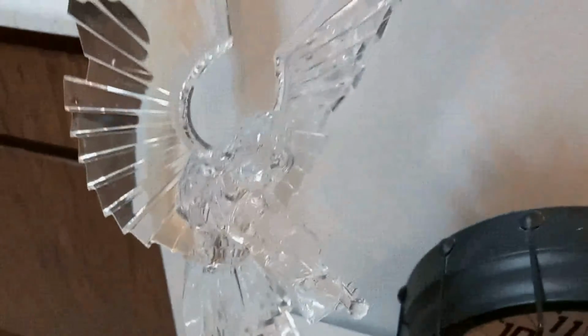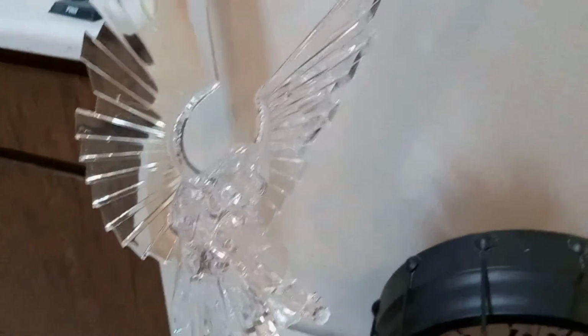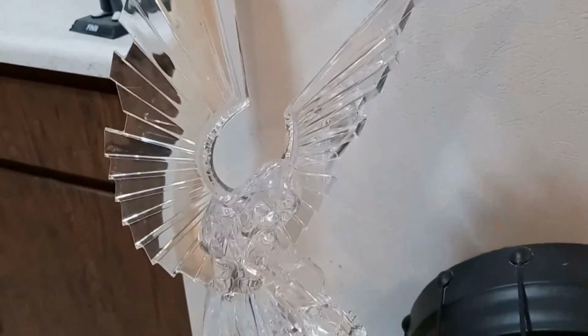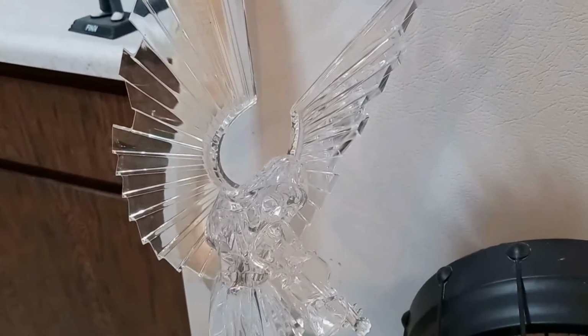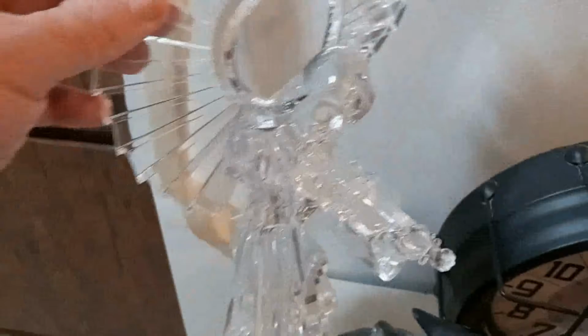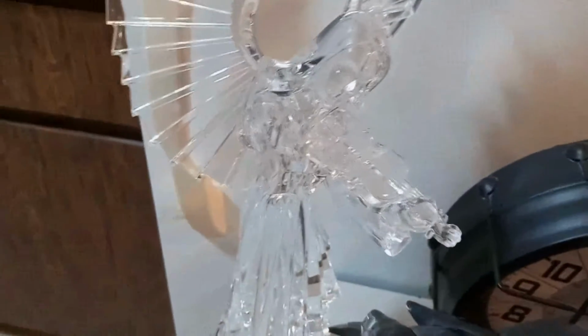But this figurine here, I found it at Hobby Lobby, at a local one. It was the last one they had. It was a Christmas stock that was marked down clearance. It's supposed to be $50, and I got it for about $13. So I couldn't turn this down. As you can see, it's pretty tall. It's well over a foot tall.